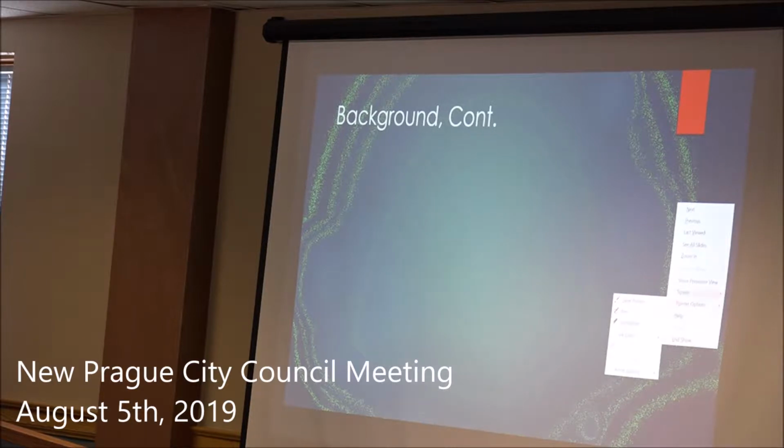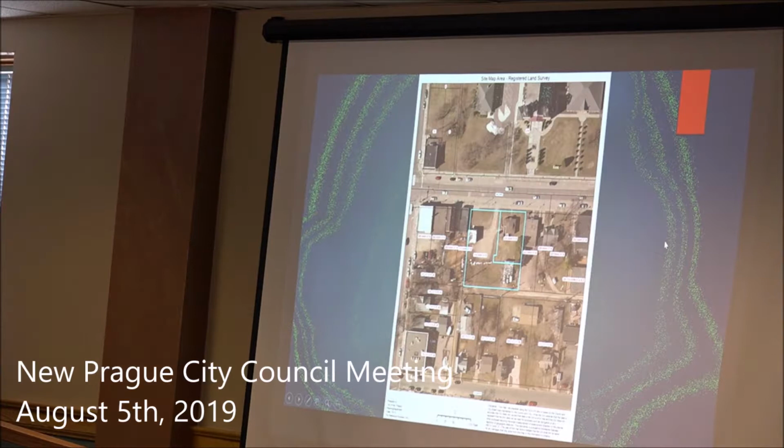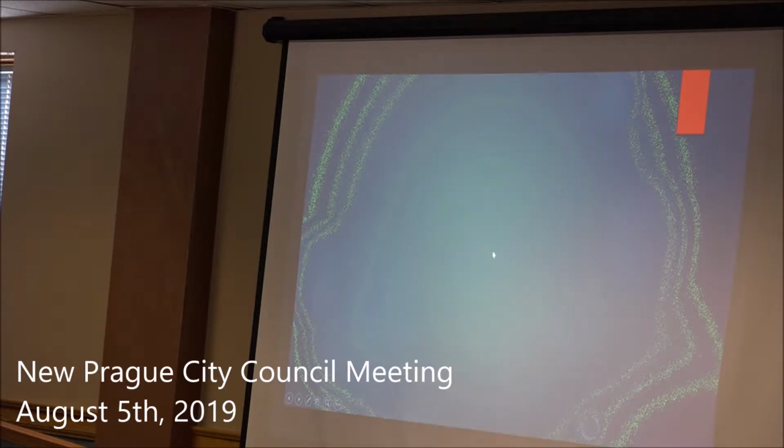Have problems with the slideshow here. There we go. So on the aerial, you can kind of see the two properties here. One currently is kind of an L shape. This is the apartment building, and then a detached garage, and the other single-family home property. So in the sale, they wanted to adjust the lot line to sell the single-family home with the detached garage. So basically, redraw that line right down the middle of the property here. So that's really what they're going for with the RLS. So it's pretty straightforward.